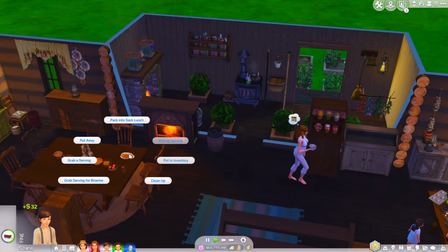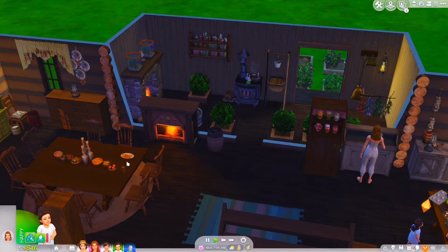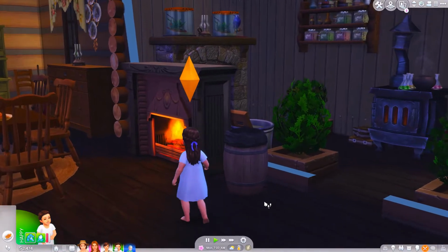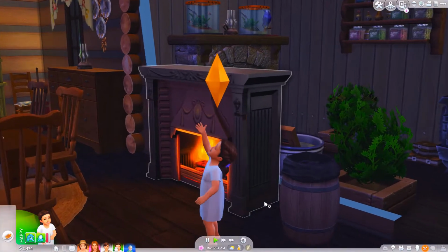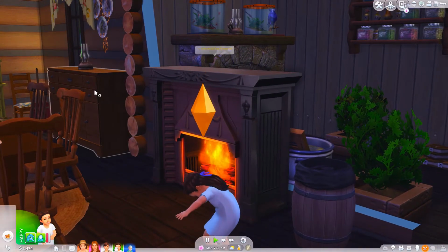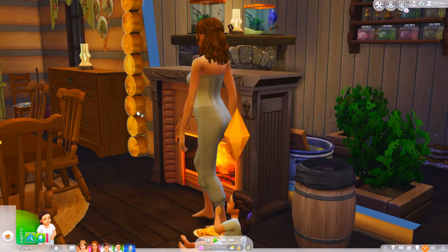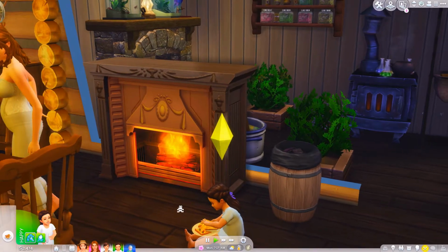Everyone can just grab a serving. I noticed if I put the plate on the table, then they'll sit and eat. But if I put the plate anywhere else and have them grab a serving, they'll just stand around that plate. And it's very frustrating. I'm like, come on, you guys. I have this big, beautiful table. Everyone can just sit down and enjoy a meal, you know?